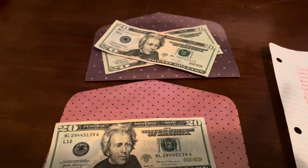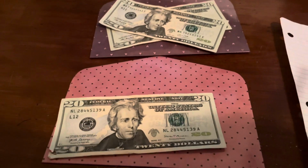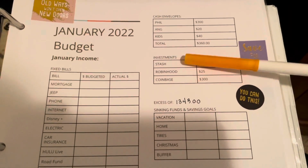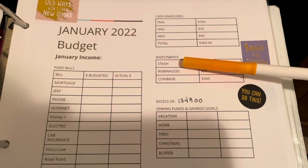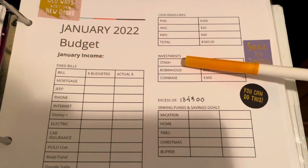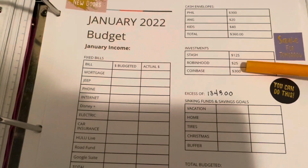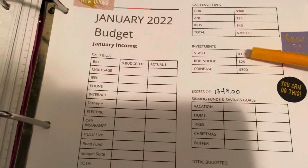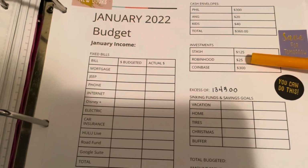20 for me, 20 for each of them, and we are all set for the month of January. Next up is investments. We just started these accounts. Stash offered me like $30 to sign up. I got a random email from them. Just make it to where I put in $25 a week into an ETF. It's super low risk. And so already I'm up to almost $400 invested.